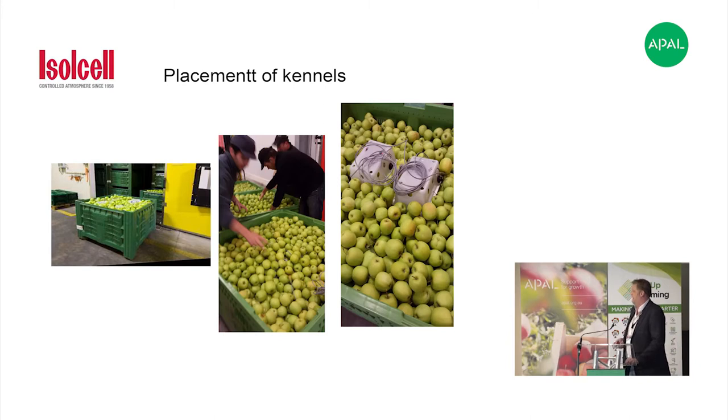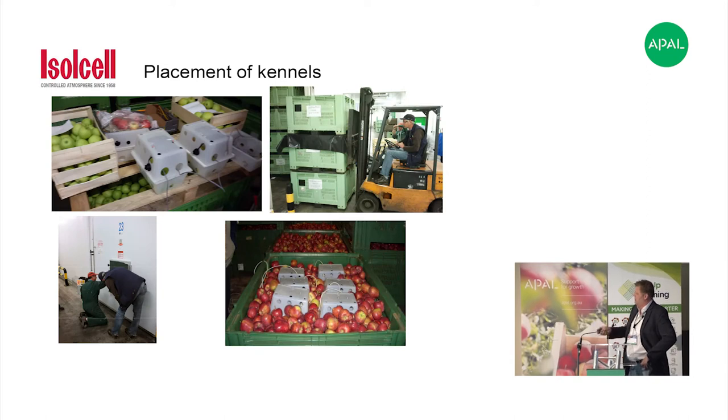From a best practice point of view, we place our sample fruit within the other fruit bins, so that it sits in an atmosphere like your other fruits would be, so it tries to represent that where the fruit is placed in the best possible way. Important is to keep some of the sample fruit to pull out of the room at certain intervals to check that it's all okay. There's no point in having fruit in a kennel giving you information on a computer system when you can't have the same kind of sample fruit that you can physically look at and test and see how it evolves.